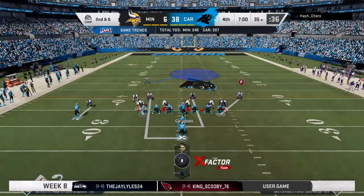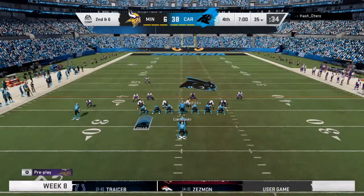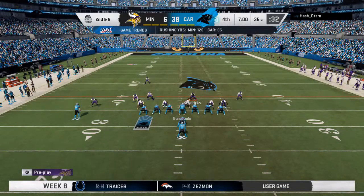Here we go. 180. Check. Watch 54. Watch 54. 12. This thing is a loss. We taking wins home.